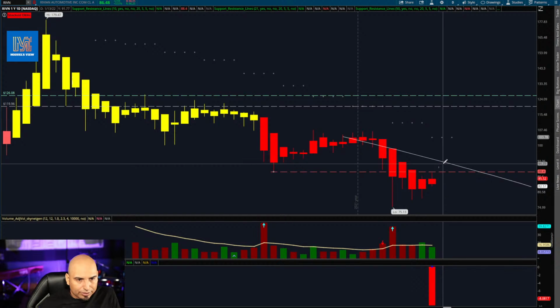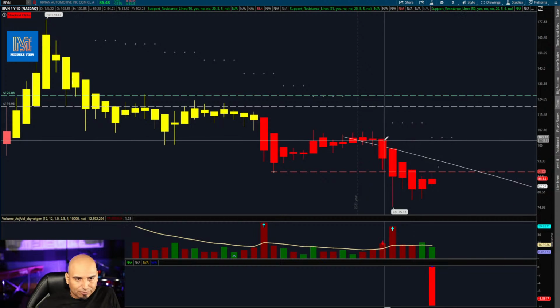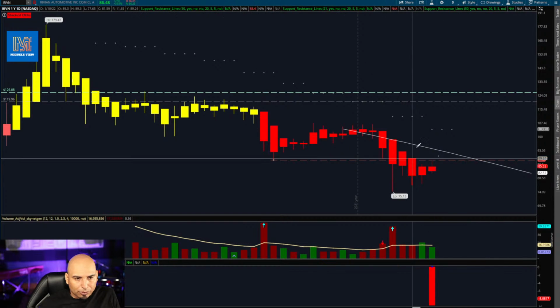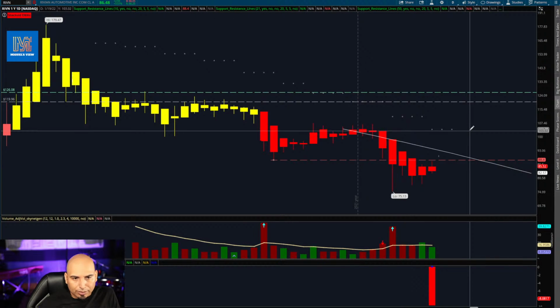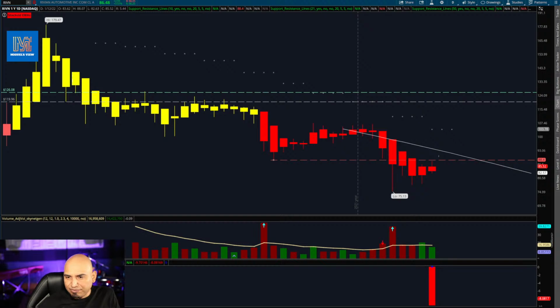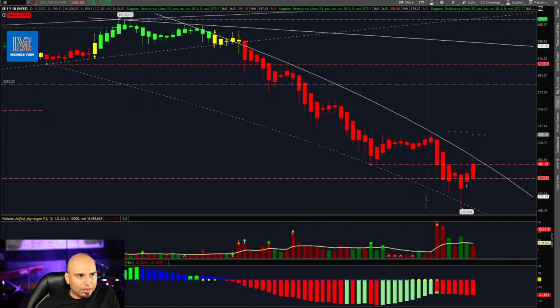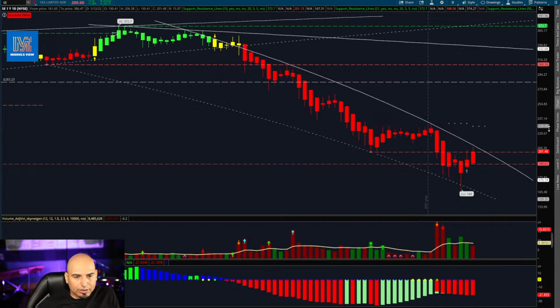we have 92 and 98. So keep an eye on that. I mean, if we get momentum to the upside, this thing can go all the way up here to about 100. Keep that one on watch. Let's see. Not too interested in that one.